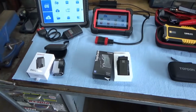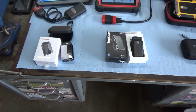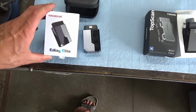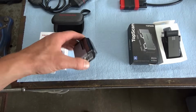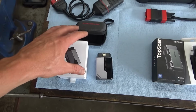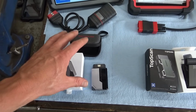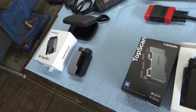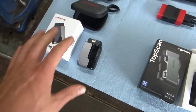everyone has a smartphone these days, right? So here are 2 options that are really game changers here in the DIY world. So we have the Kingbolen EDIAG Elite. Again, just a Bluetooth dongle, interfaces with your smartphone, you can do full code scans and a lot of bidirectional controls. Now this little scanner is on sale for $110, and get this, free lifetime updates.